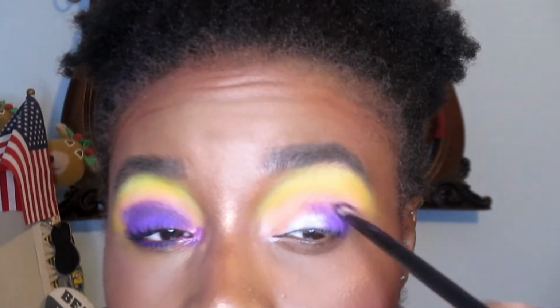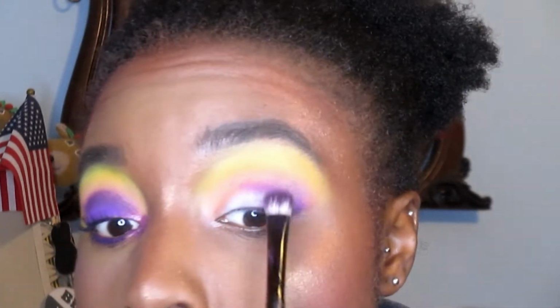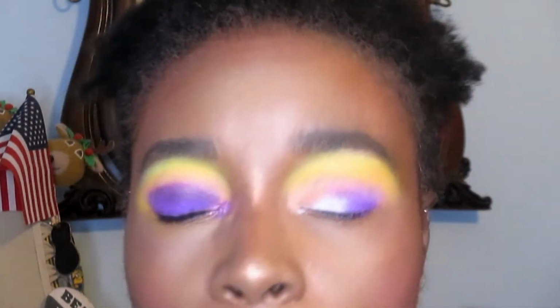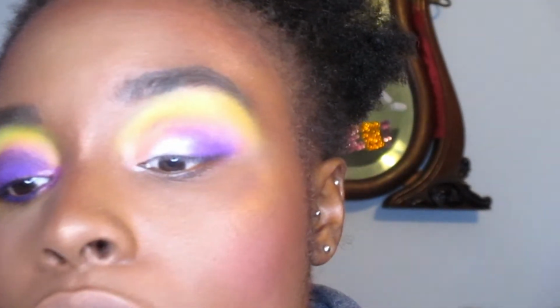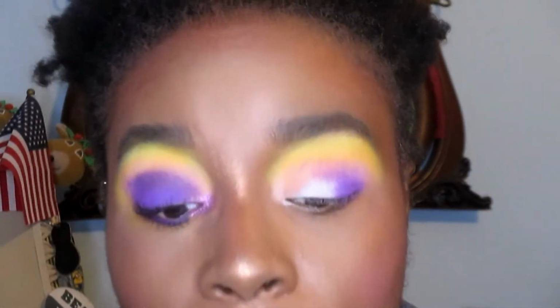So as you can see, I took the side of the brush to attempt to blend, and a huge chunk of this purple is gone. It's creeped up into my crease somehow, and it's a hot mess. The only way, and I mean the only way that I have found to get this purple eyeshadow to actually go onto my lid is to use an eyeshadow base as a base for this shadow.